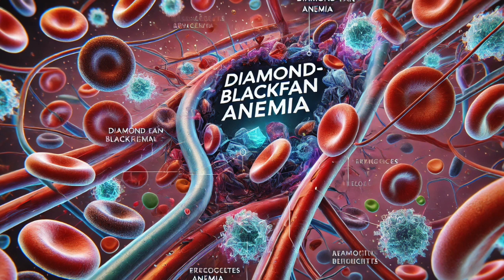Precisely. When they run a complete blood count, they'll see a really low red blood cell count, and it's often accompanied by an elevated MCV, meaning that those red blood cells are larger than normal. We talked about macrocytosis before and how it can be caused by a bunch of different things. But in DBA, it's kind of distinctive because it happens along with these really low reticulocyte counts.